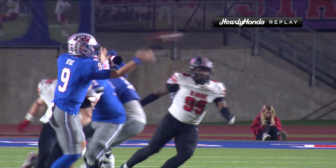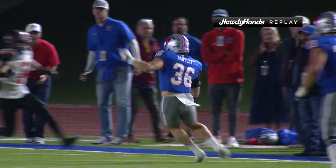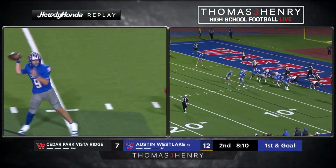And just love the play design here. Myself included, I think everybody thought that was going left. Grady Bartlett just leaks out of the backfield to the right. Blockers downfield, well done by Westlake. 1st and goal, Westlake knocking on the door here.